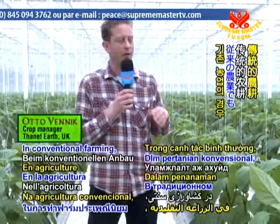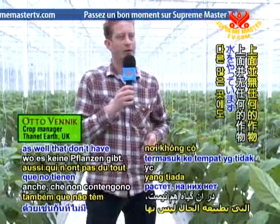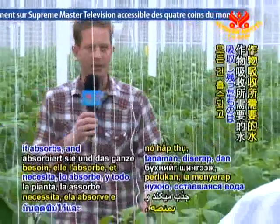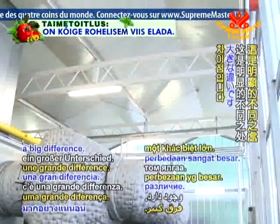Conventional farming, they bring water to the plant, but they bring water to a lot of other areas as well that don't have any plants on them. We, as you can tell, just bring the water to where the plant is. Everything the plant needs, it absorbs, and all the rest of the water we catch and we use again. There's definitely a big difference.